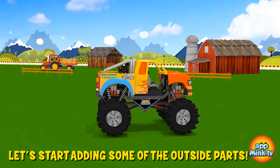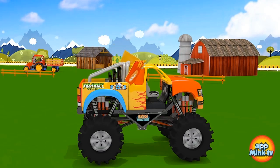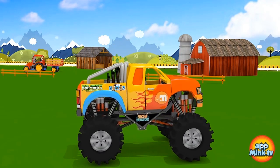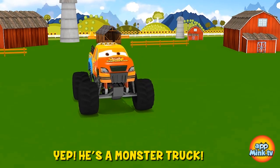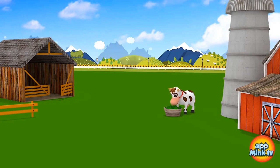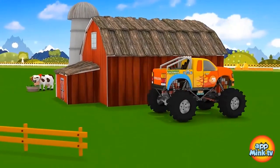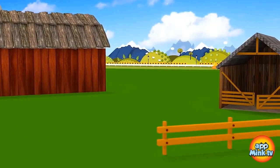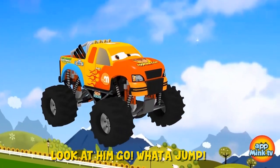Let's start adding some of the outside parts. Now, do you know who this guy is? Monster Truck. Yep, he's a monster truck. Look at him go! What a jump!